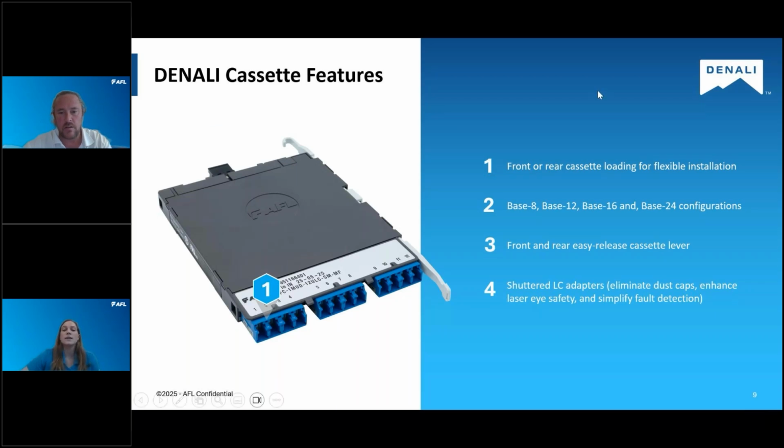We offer these in base 8, base 12, base 16, and base 24 configurations in fan out and patching cassettes, and then in splice cassettes in base 12, 16, and 24 configurations. There we do have a front and rear easy release cassette lever. So the lever actually auto adjusts when you release it from the housing, so you can go ahead and reinstall it if needed. And then we offer shuttered LC adapters and shuttered MPO adapters in these cassettes to eliminate any dust caps, enhance our laser eye safety, and simplify our fault detection.